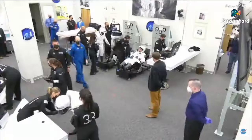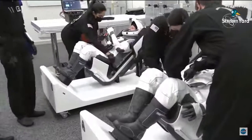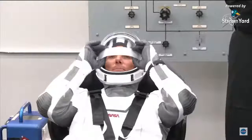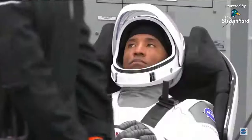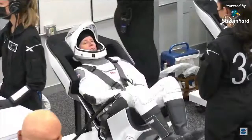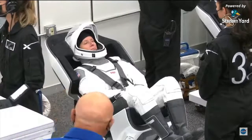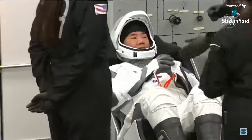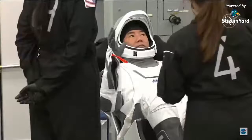Here now are some highlights from the incredible journey that's just begun. Live look inside the suit-up room. Crew Dragon Commander Mike Hopkins was born in Lebanon, Missouri. Pilot Victor Glover is a native of Pomona, California. And Mission Specialist Shannon Walker is from Houston, Texas. Mission Specialist Soichi Noguchi is from Yokohama, Kanagawa, Japan.